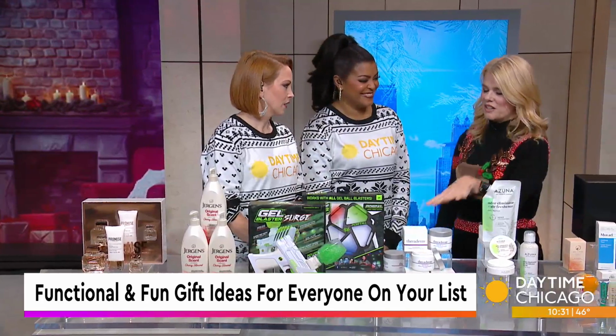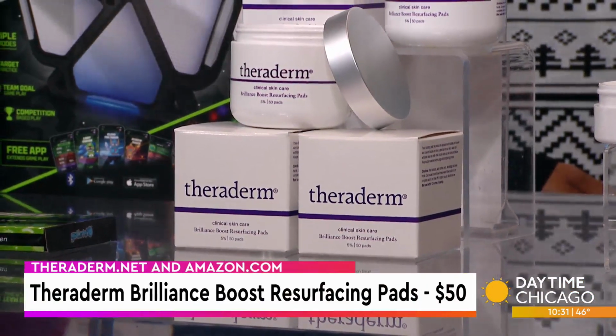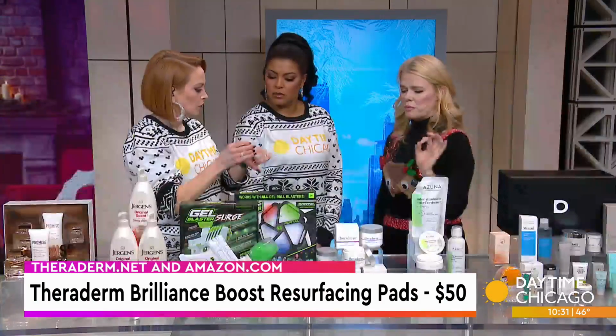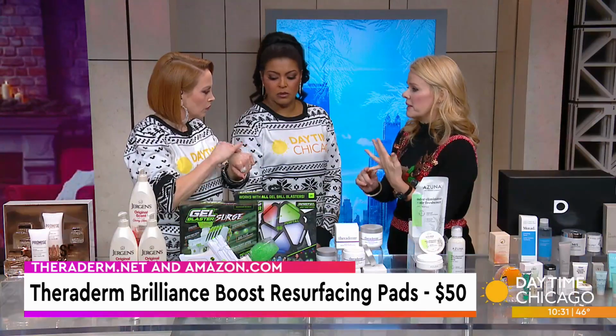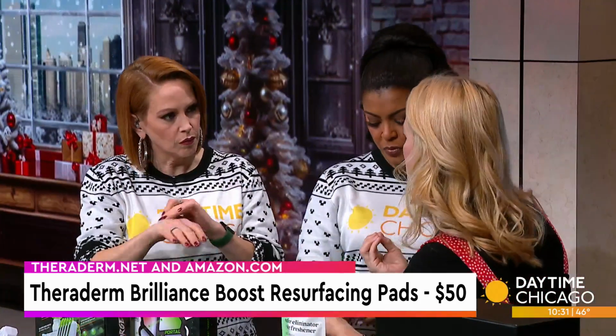They just launched this, and it has already won People Espanol's most innovative acne product. It wasn't even designed for acne, but that's what's so amazing about it. These are the Brilliance Boost Resurfacing Pads. They have mandelic and lactic acid in them. Mandelic acid is amazing for acne.